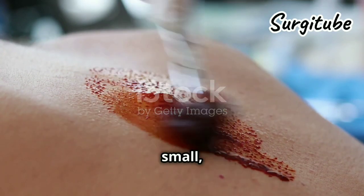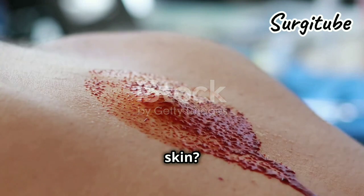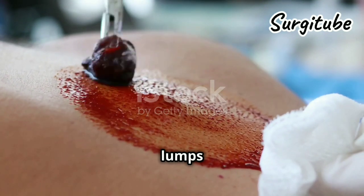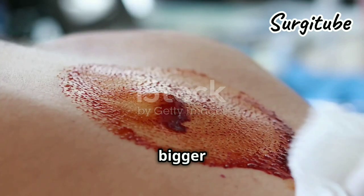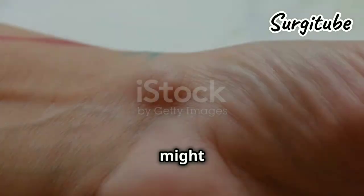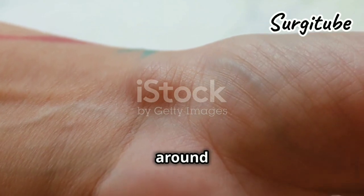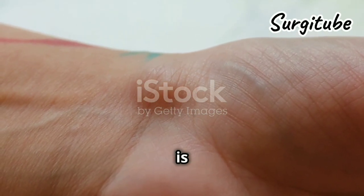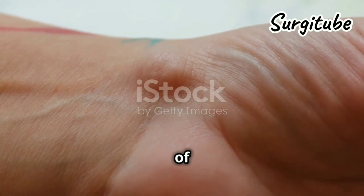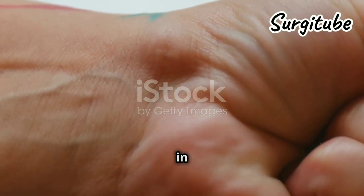Have you ever noticed a small, soft lump under your skin? It might catch you by surprise, especially if you weren't expecting it. These lumps can be quite small, sometimes no bigger than a pea, but they can also grow larger over time. It might feel doughy or rubbery, and you can move it around easily. This mobility is one of the key characteristics of a lipoma, distinguishing it from other types of lumps that might be more rigid or fixed in place.